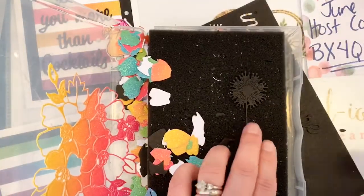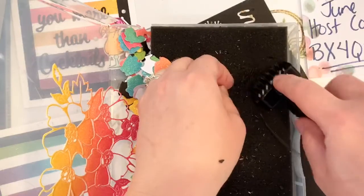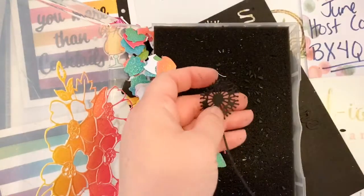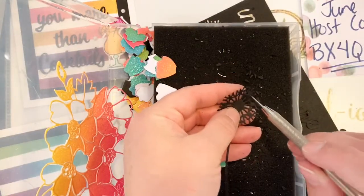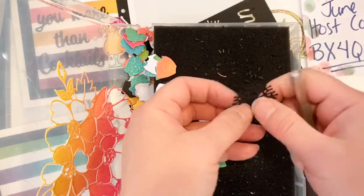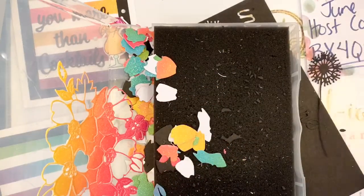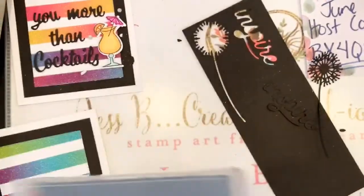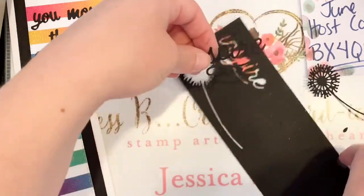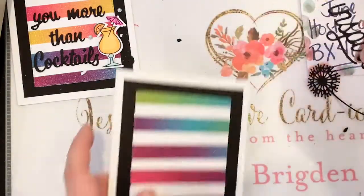All right, so with this one, to get those little pieces out of there, just run your die brush over the top. That took care of most of it there. Just poke out a couple little ones that are left. And did I miss any? Nope, I think I got them all. Okay, so we got that. And then we have our Inspire here. Oh, yep, I do have the little dots. We'll see if I can still find them when it comes time to put these on.